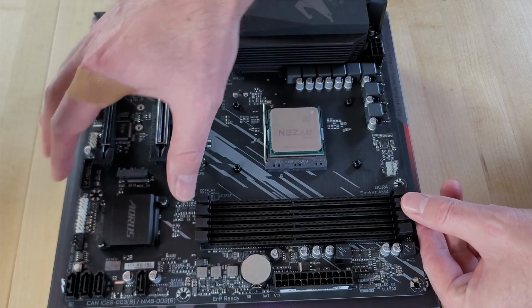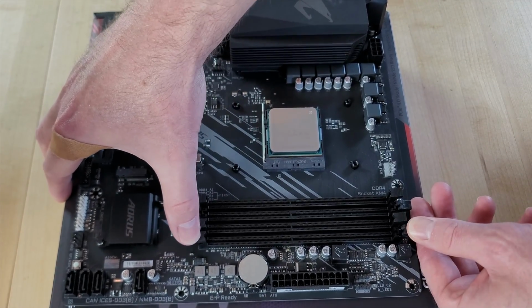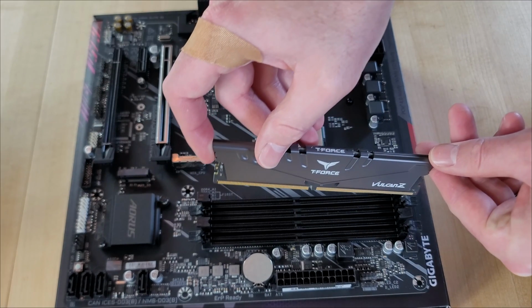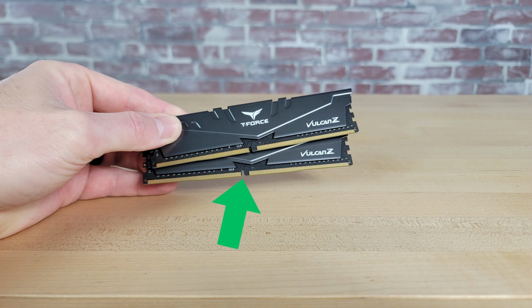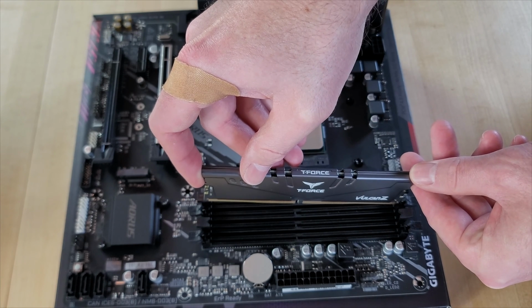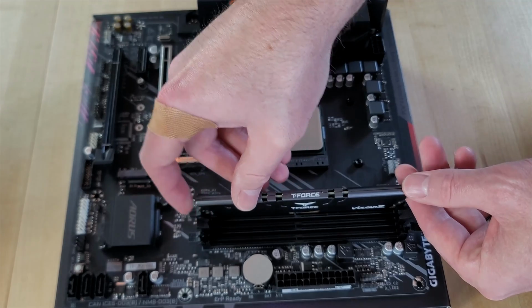To install your memory, first unlock these levers on your DIMM slots by pushing them down. Then grab your first stick of memory. Your memory can only be installed one way as indicated by this notch. Notice that the notch is offset of center. So you can hold your stick of memory over the DIMM slot and check to see if the notch lines up. For this build and this particular kit of memory, the correct orientation will have the T-Force logo facing away from the CPU socket. Once you have the correct orientation, lower the memory stick into the slot.